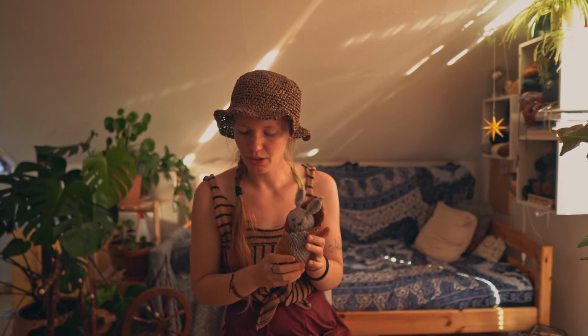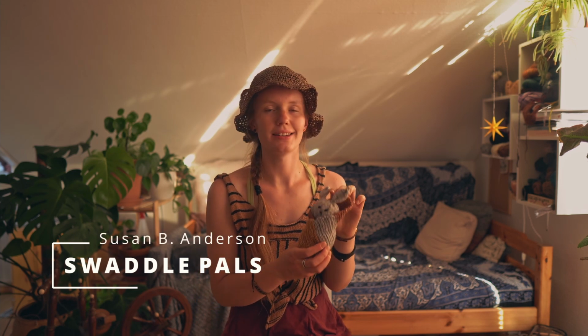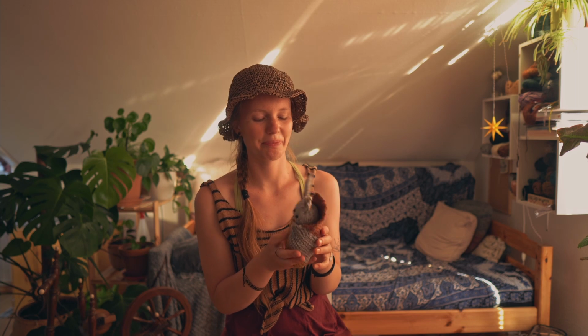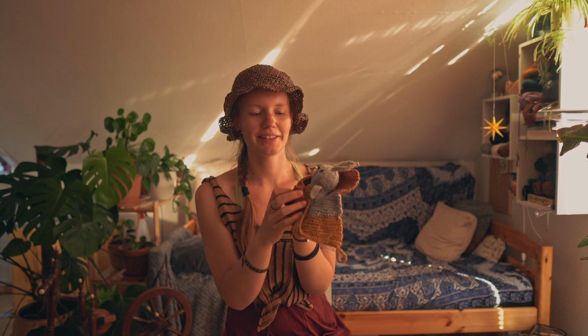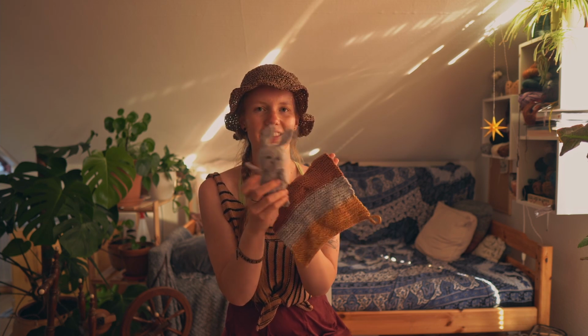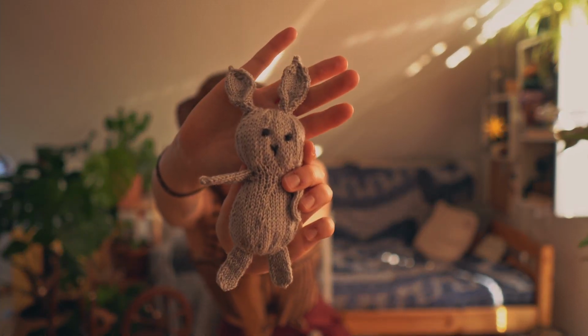This is like a pattern bundle. It's called the SWADDLE Pulse by Susan B. Anderson. The idea is, you have in this pattern 4 different animals. There's a bunny, a bear, a lion, and a cat. I chose the bunny, and the idea is that you have this little swaddle, this little blanket, and you can wrap the animal in there, and then inside you have a little animal.